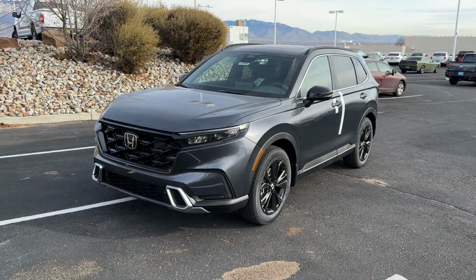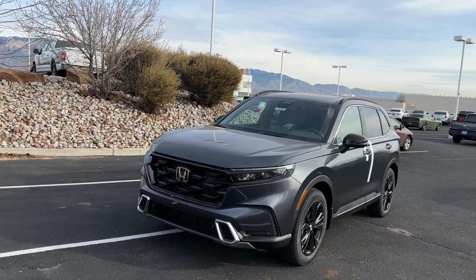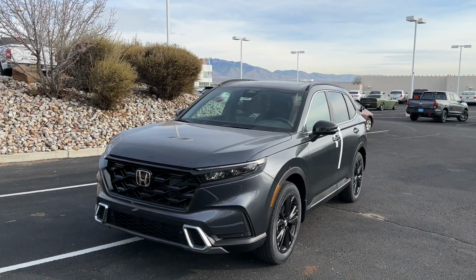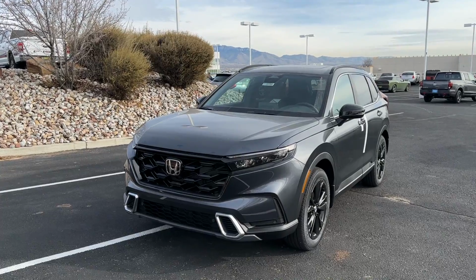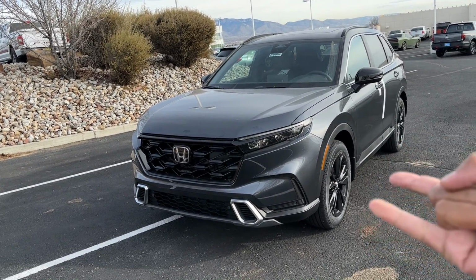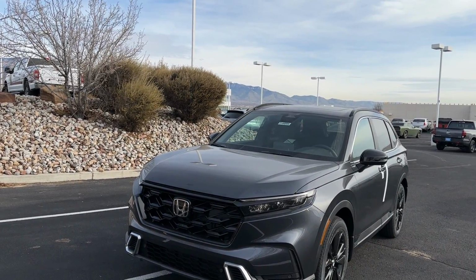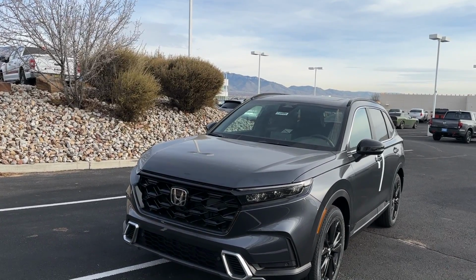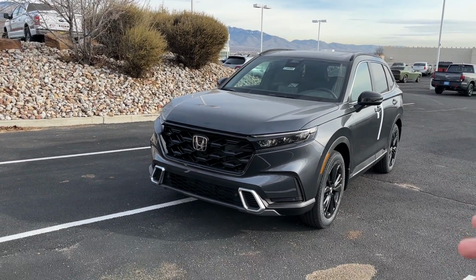But okay, this thing's all out of focus. But if you go with white, Steel Night Pearl, Urban Gray, I believe Radiant Red, and I might miss another color, you have to pay $395 more. But if you go with Meteorite, which is this color, if you go with black, silver, Canyon River, blue, and I don't know what the color, I think that's all the colors, then you pay $395 less. You don't have to pay for the special color.